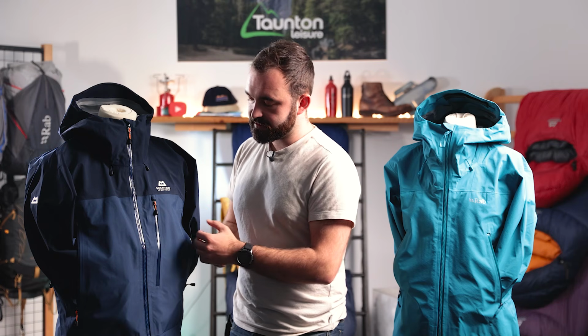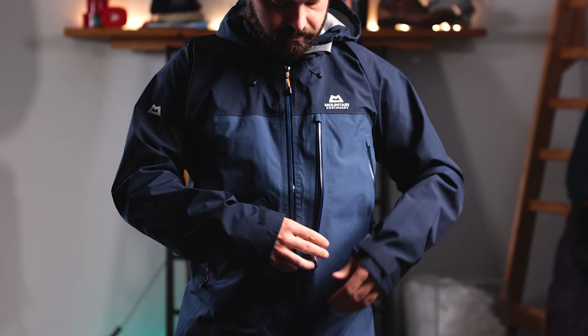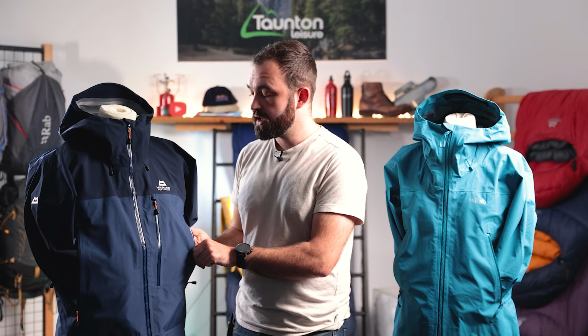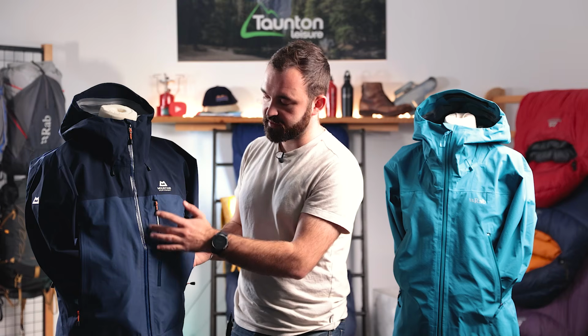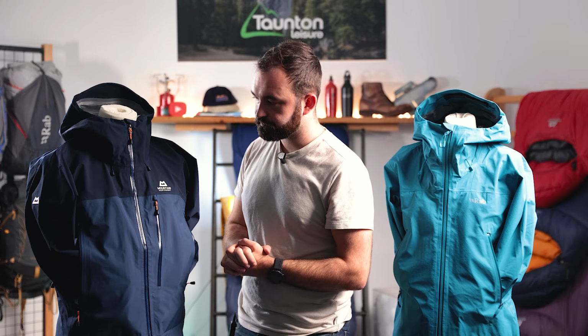Coming down, we've got our pockets. So we've got a Napoleon pocket on our chest, which is a really nice large pocket. And then we've got 2 lower pockets that have been moved up slightly from what we saw on the Patagonia one, so that a harness could be worn externally and you can still have access to these pockets. These pockets are also a little bit bigger. This side considerably bigger. This one a little bit smaller just because obviously we've got that Napoleon pocket as well. This side you could definitely get an OS map in there if you wished.